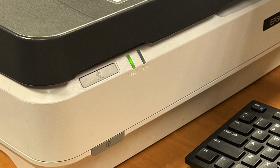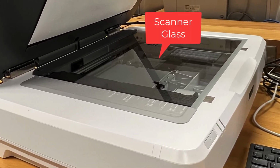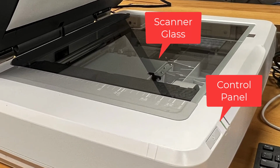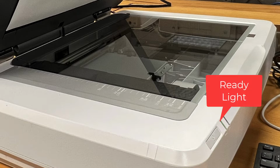Here are the buttons on the front of the machine: the start button, the power button, the ready light, the error light. When the document cover is raised, you can see the scanner glass and the control panel. If the ready light is flashing, the scanner is initializing or already scanning.